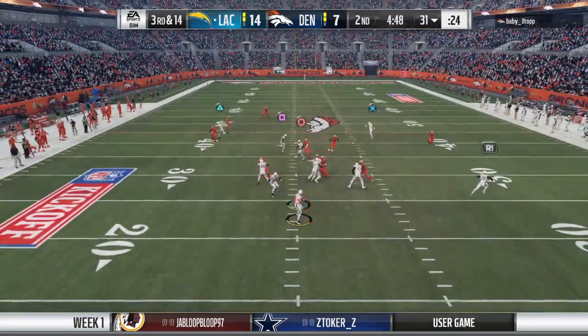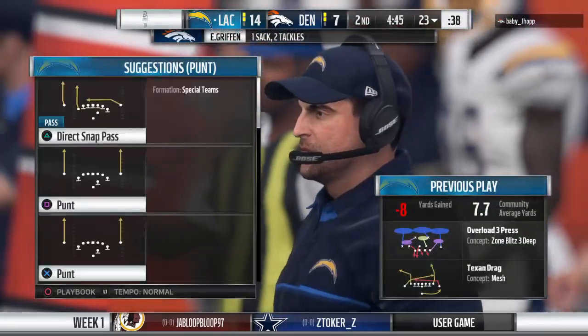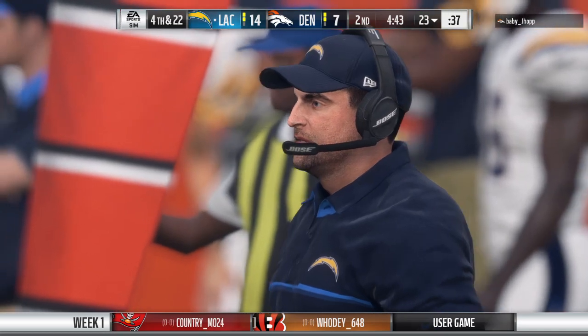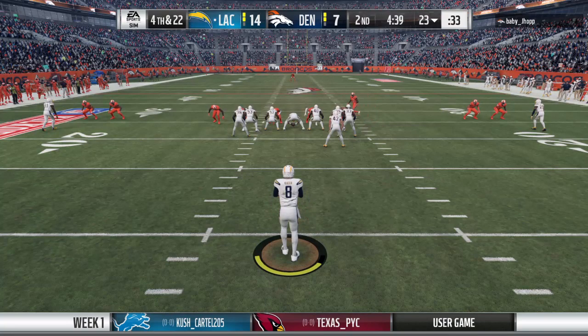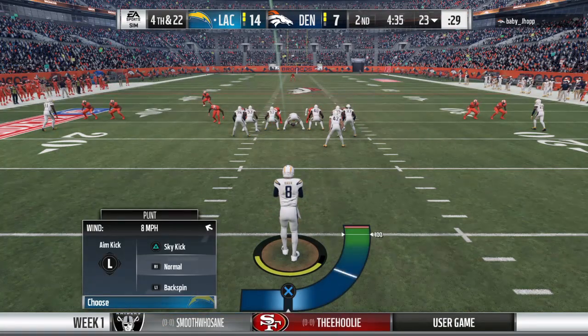On 3rd and long, it's Breeze. And the pressure gets to Breeze as he's taken down. Emerson Griffin coming in to drop him for a loss of 8, and it'll be 4th down. Here's Drew Kaiser now as the drive goes backwards, so he's on to punt it away.